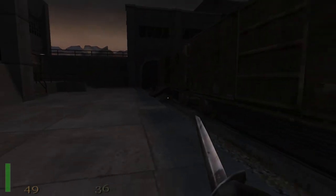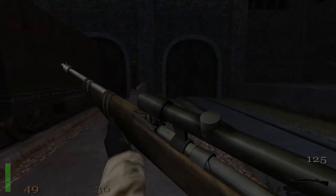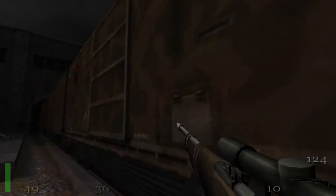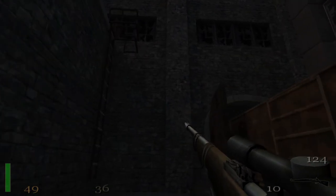Oh, I see. I need to be on top of the train somehow. There was a skylight. I can't tell if I got him or not. Is this a ladder? No. Well, maybe if I make a running jump from up here, I can make it on top of the train.